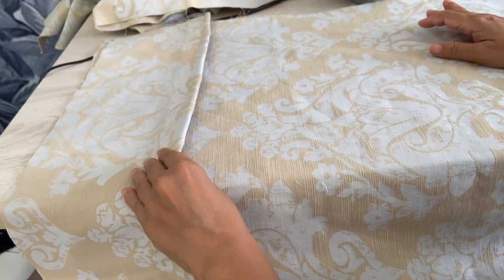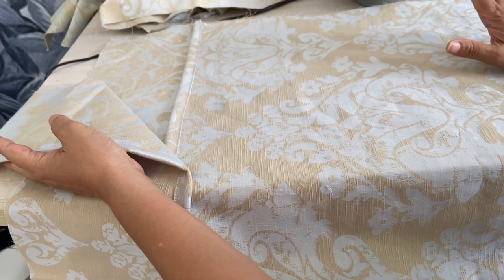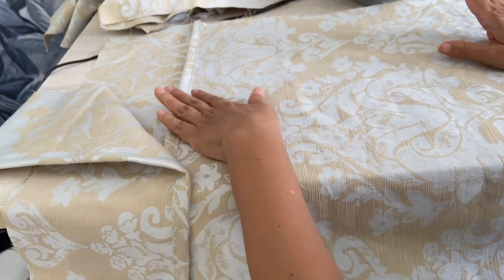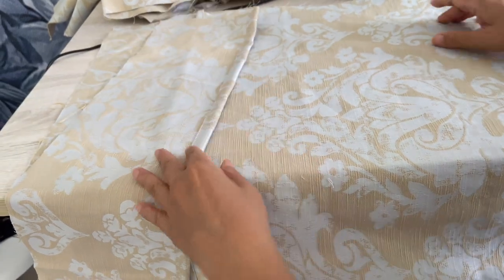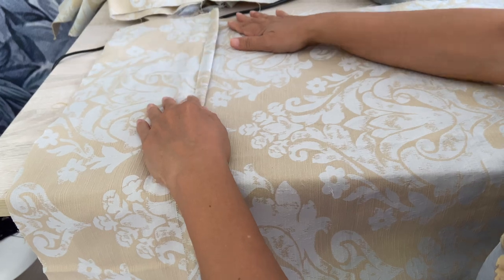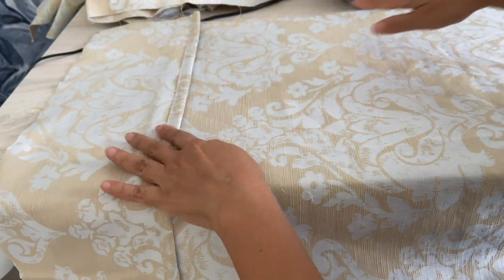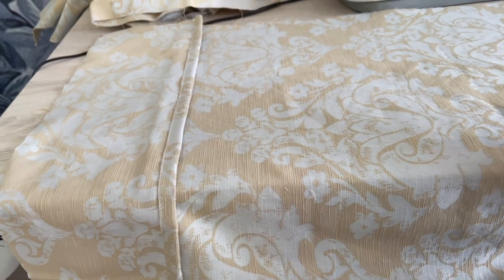So these are my pieces for the pillowcase with flap. This is the back, and this is the overlap envelope style. Now I'm going to sew all around this and then sew the flap.